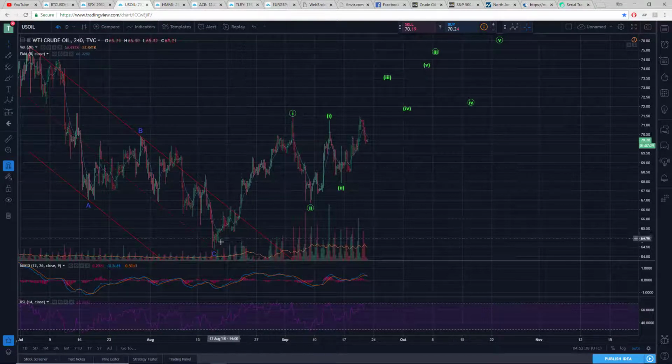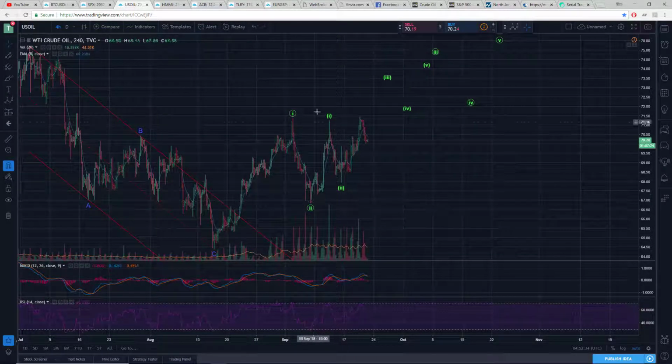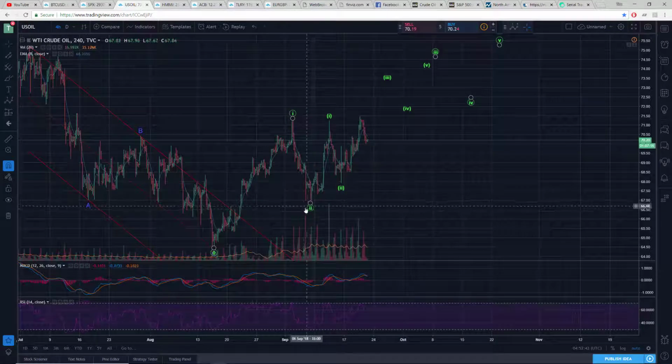Although I've cleaned this chart up a bit, I took the subdivisions away from this wave 1 up, and I took some fib levels off just to get it nice and clean. So off that wave 2 bottom, it certainly looks to have held and be in place now.